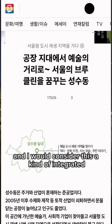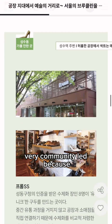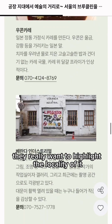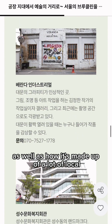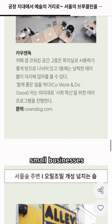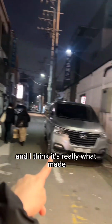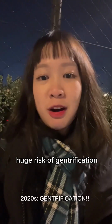And I would consider this a kind of integrated rejuvenation, very community-led, because not only does it preserve the look of the place, they really want to highlight the locality of it, as well as how it's made up of a lot of local small businesses. You feel like this old area has really been injected with new elements, and I think it's really what made Seongsudong the hot place. But now I think we're seeing a huge risk of gentrification.